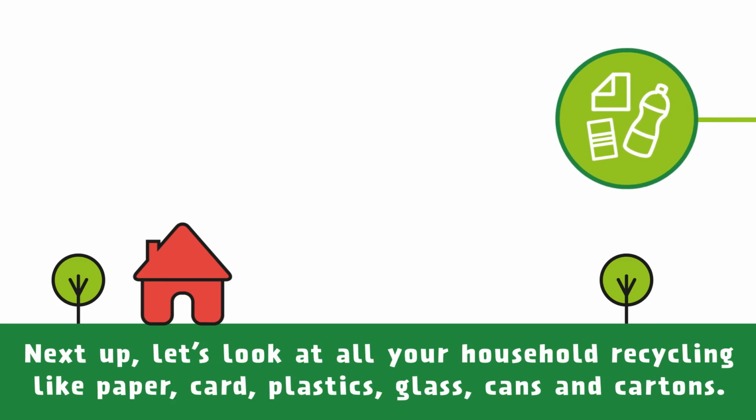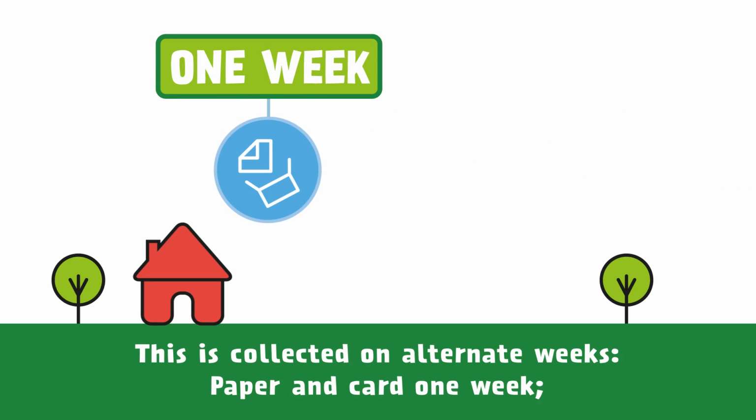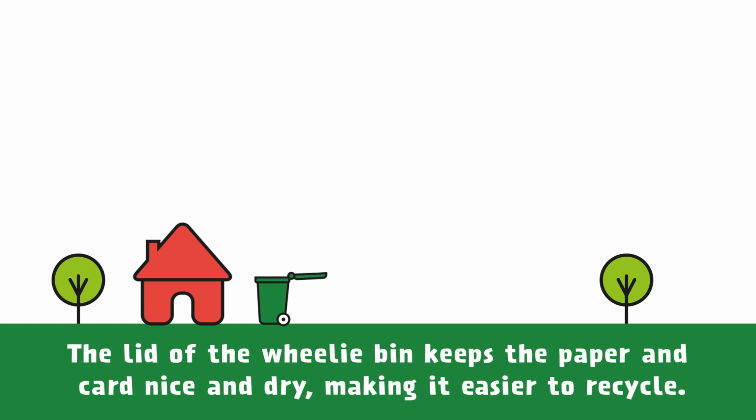Next up, let's look at all your household recycling, like paper, card, plastics, glass, cans and cartons. This is collected on alternate weeks. Paper and card one week, plastics, cans, glass and cartons the next week. All your paper and card should go in your green wheelie bin. The lid of the wheelie bin keeps the paper and card nice and dry, making it easier to recycle.